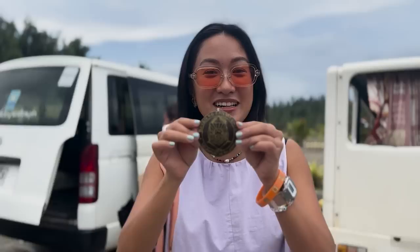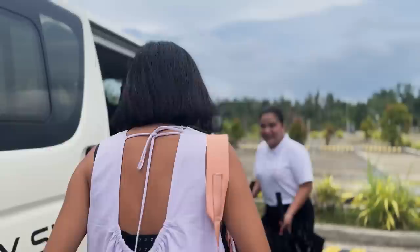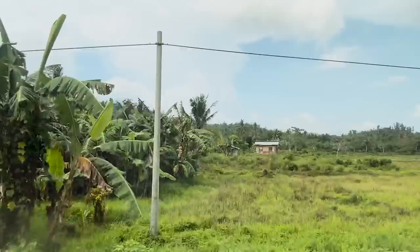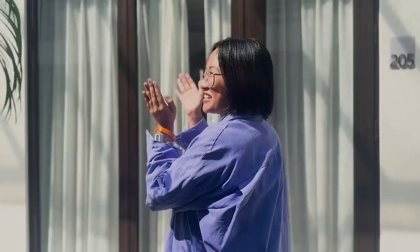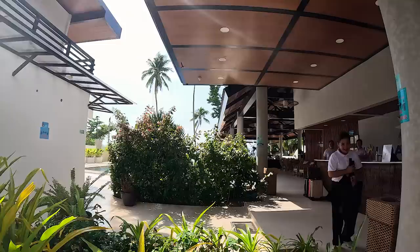San Vicente. Pasok po tayo. Welcome to San Vicente, ma'am. Thank you. After 2 hours from the airport, we are finally here and the sun is out. Wow! Hello! Hi! Ang ganda naman!